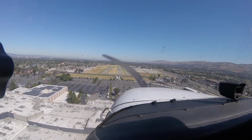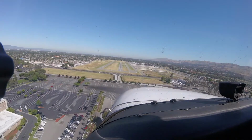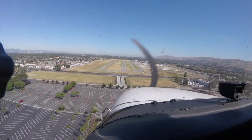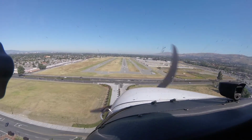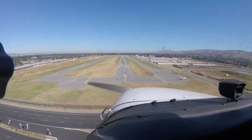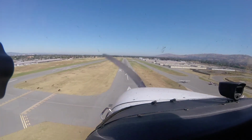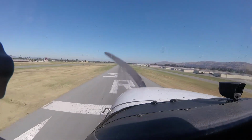Reid-Hillview Tower, Bonanza 925 Sierra Foxtrot, 10 miles to the north. Bonanza 925 Sierra Foxtrot, Reid-Hillview Tower, right traffic, runway 31 right. Right traffic, 31 right, 5 Sierra Foxtrot. 78 Yankee, number 2, runway 31 right, clear to land. Clear to land, number 2, 31 right, 78 Yankee.